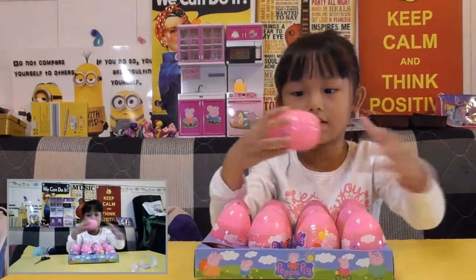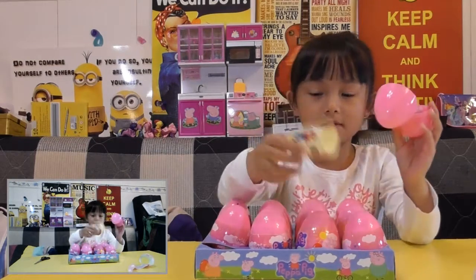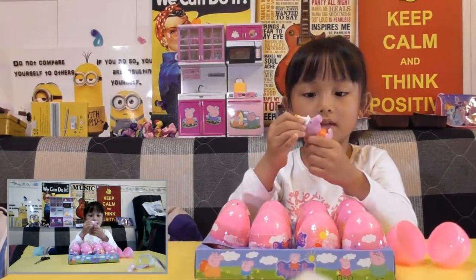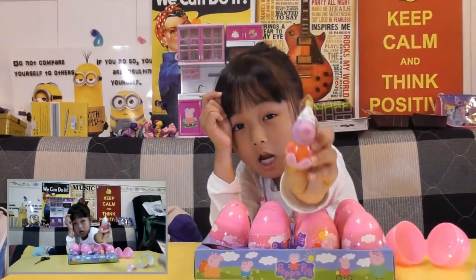Want to see what kind of Peppa Pig? Oh, they got stickers again. A lot of stickers. We got some Peppa stickers. Who is it? Mommy Pig. Why is she so small? Got Mommy Pig.